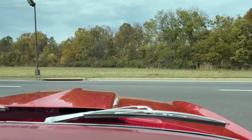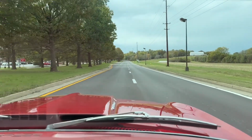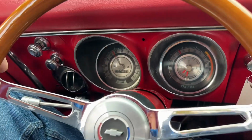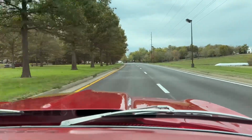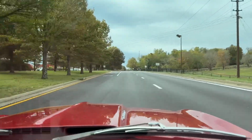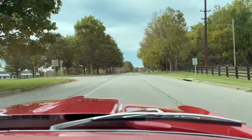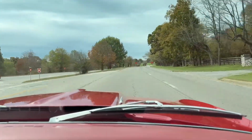We're going to take it for a drive and see how it does. Right, here we go. Car really runs and drives great. Shifts through all the gears the right way. Just an excellent running, driving car. Really, really nice.